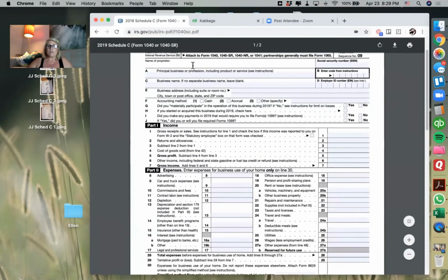The name of the proprietor, that would be you. Principal business or profession, so whatever that is, you are a hairstylist, esthetician, musician, whatever that is. Social Security number, that's straightforward.